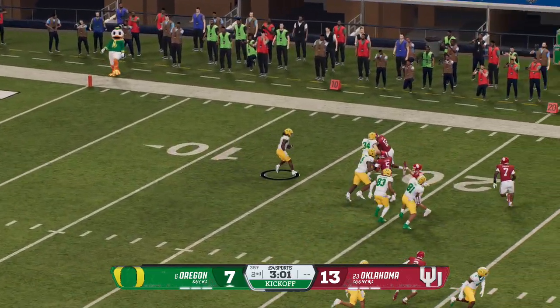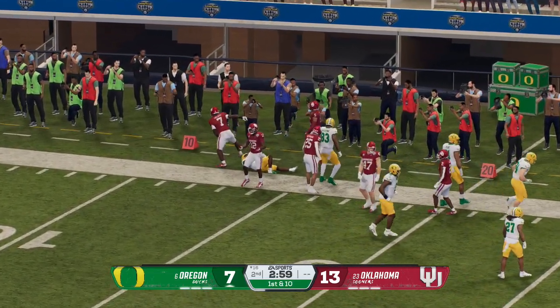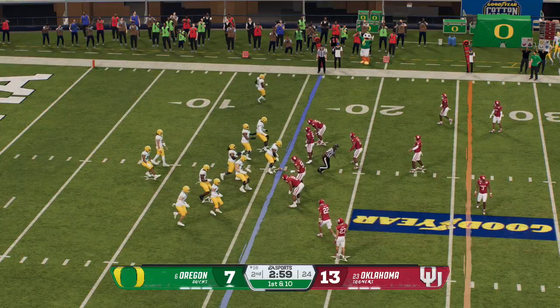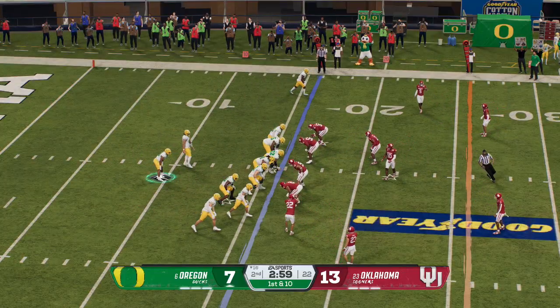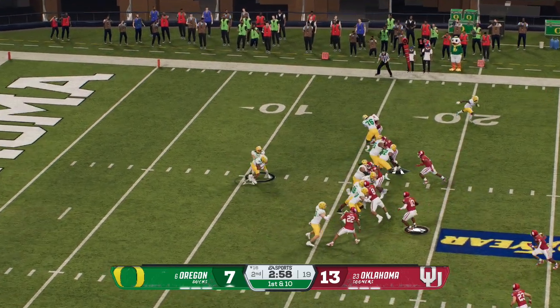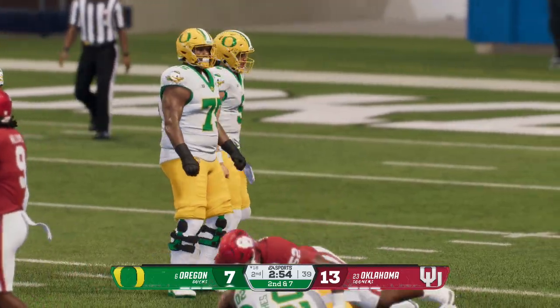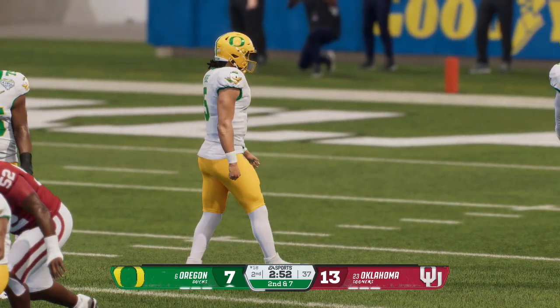Return starts from inside the 5. And the returner steps out at the 16-yard line. And for the first play of the drive, they'll set up at the 16. They'll run it from the gun. The gain is 3 yards. Brings up a 2nd down and 7.